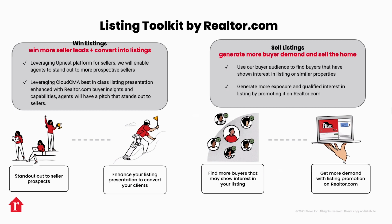toolkit, but because of our partnership, we're actually backfeeding a lot of our data and metrics that we get on buyers and sellers from Realtor.com to help enhance the information that Cloud CMA is pulling as well. So there's a lot of additional data and metrics in there that help build out these wonderful listing presentation reports and CMAs for your customers.